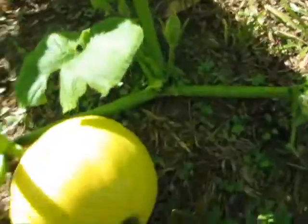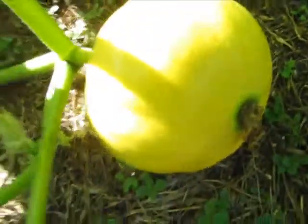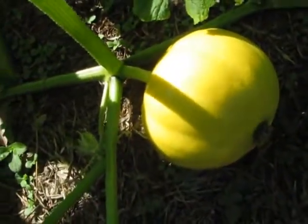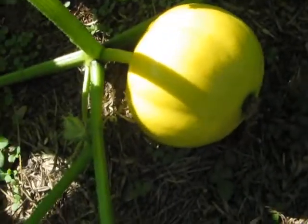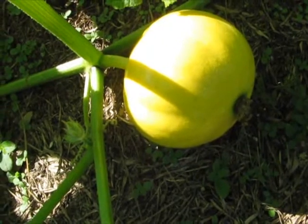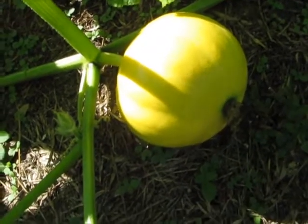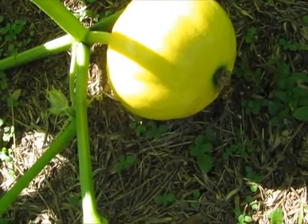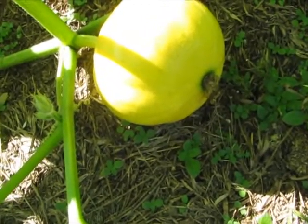I know that it's got little roots growing at each node, but I want to set this upright so that the blossom end is on the ground, so it'll be in the shape of a round pumpkin instead of having the backside flattened out. But I'm afraid to mess with it and break it and kill it. Any advice on that? Because I really would like to have, if this is my first pumpkin, that this would be a normal round pumpkin.